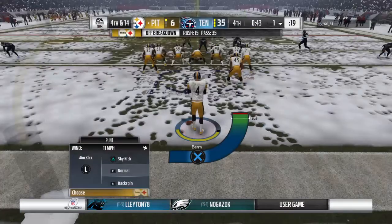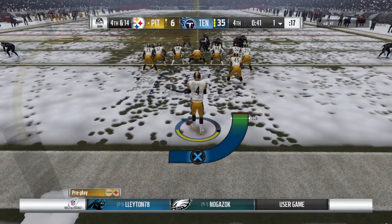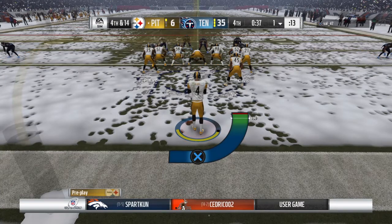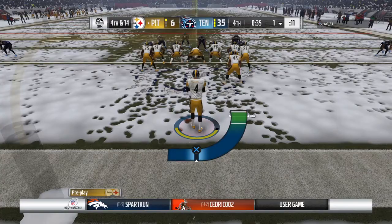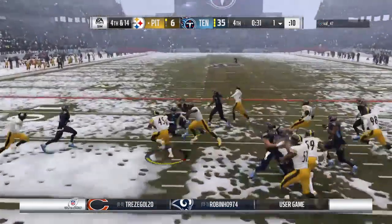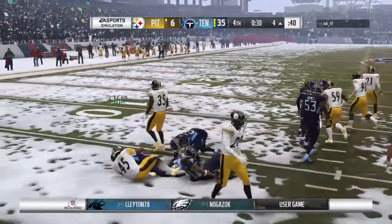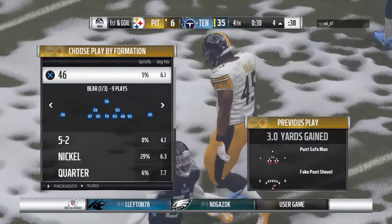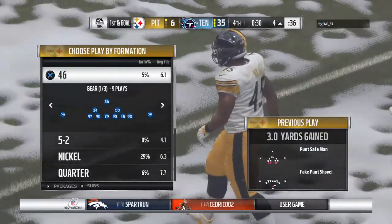Here's Jordan Berry now. He's been one of their few bright spots so far. And from their own end zone, it's a fake. And this doesn't end well at all as they stop him far behind the line to gain. A little trickeration there, but it doesn't fool this defense.